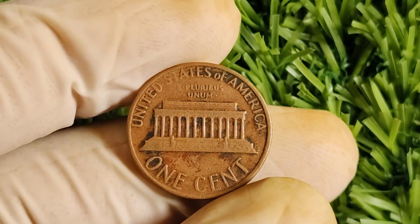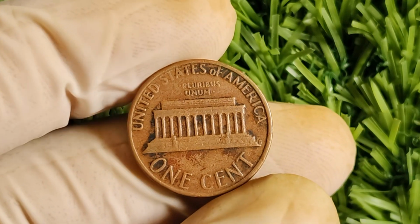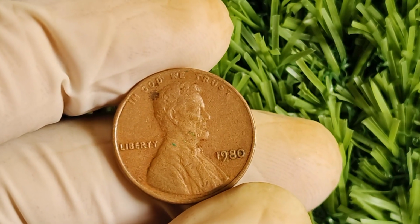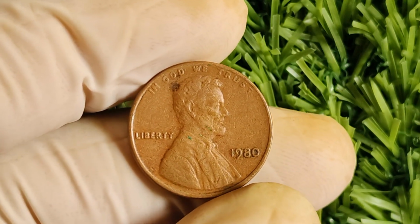Also, for the love of copper, don't clean your coins with ketchup or baking soda. You'll ruin their value faster than you can say oops. If you think you have a valuable coin, take it to a professional appraiser or submit it to a grading company like PCGS or Anchor. They'll tell you if you've struck gold or, well, copper.